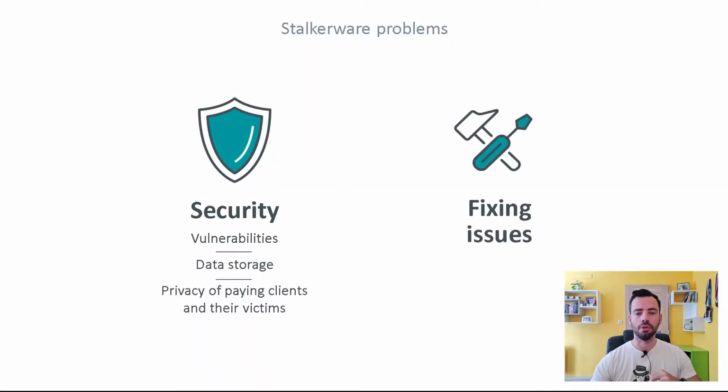Please pay attention to the upcoming slides, where we will deep dive and share with you our research, where we'll focus on stalkerware security, and we'll close all that with responsible disclosure to affected vendors.